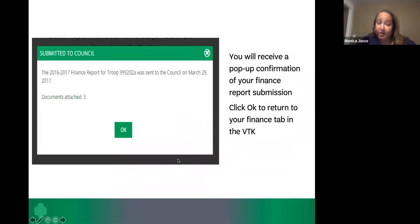Then you get a confirmation that it was submitted. So you receive a pop-up confirmation, and when you hit OK, it'll take you back to the VTK. Something new this year is you will also get a copy of the report you submitted. So if you submitted your financial report through VTK last year, that was not the case. Now you will get a copy of everything that you sent to us, as long as your email server will accept files of that size, so to speak.